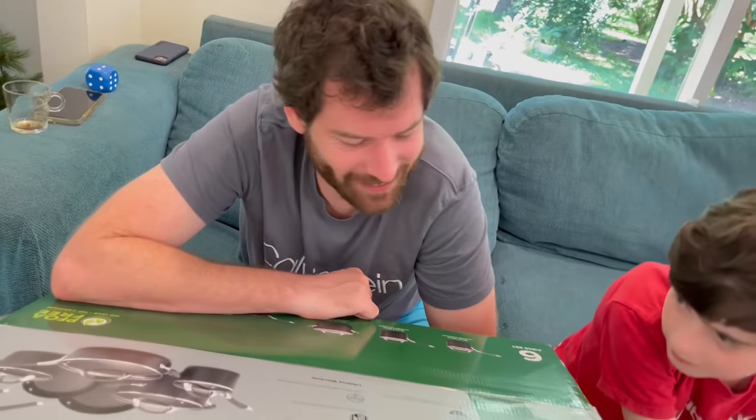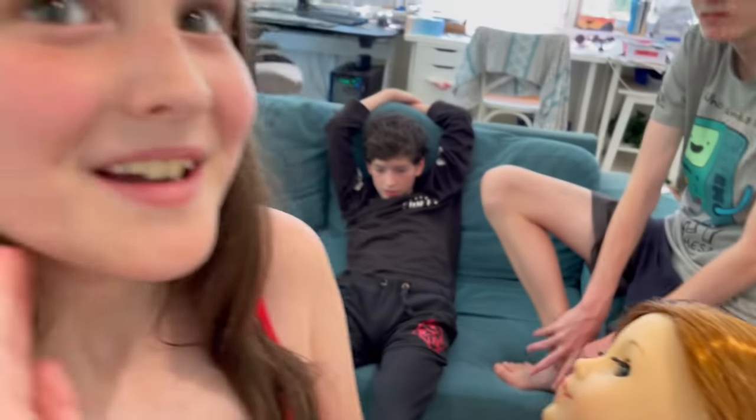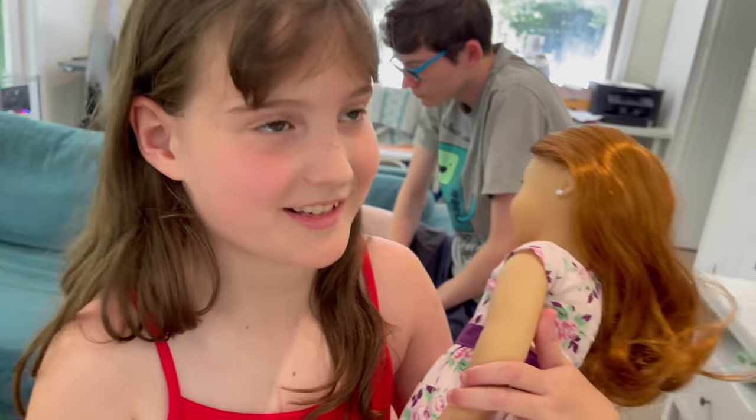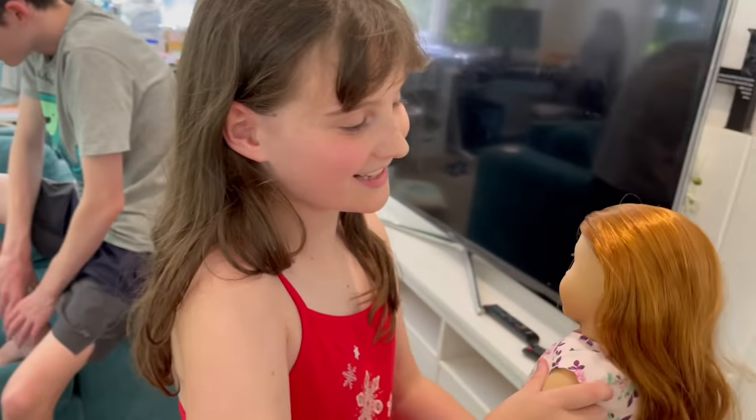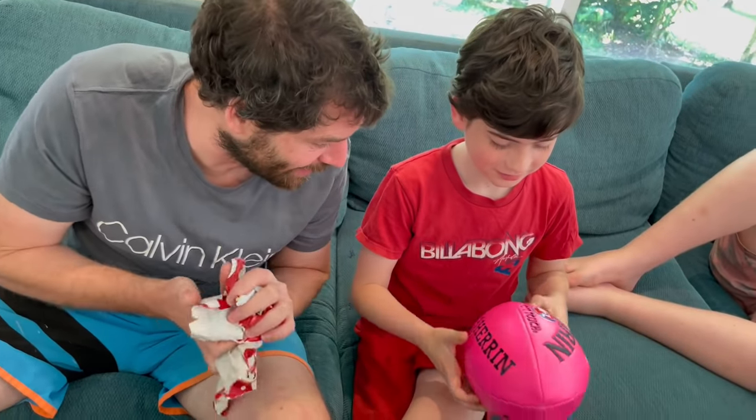Let's test them out. She has star earrings because it said, do you want to have her earrings pierced or something? And then I clicked yes. Whoa! What did we get, Kayla? A new ball. We've got to keep this away from Pingu because he always bites our footies. He so loves those. Will be perfect for the beach.